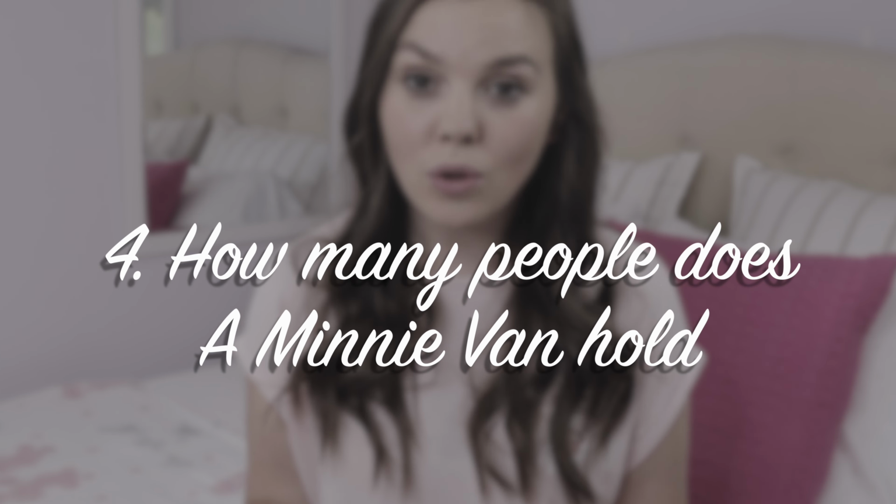Next question is, how many people does a Minnie Van hold? And it will hold up to 6 different guests. Now that does include kids, anyone in a car seat, anything like that, that is included in that total of 6. So it does come with the car seats. So if you have 2 kids in car seats and then you have 4 adults, that's your 6.